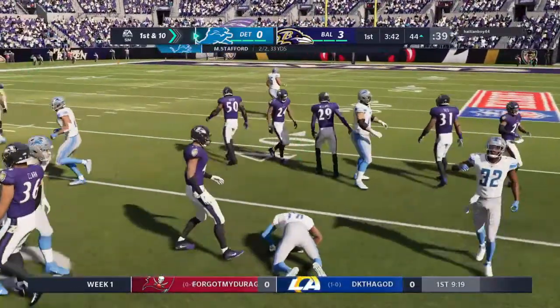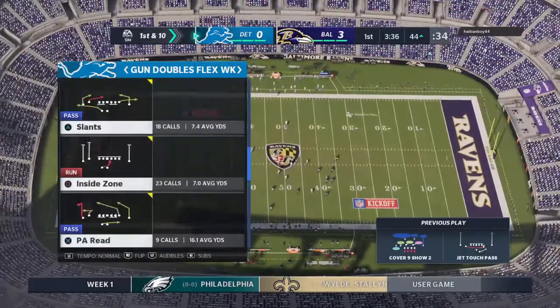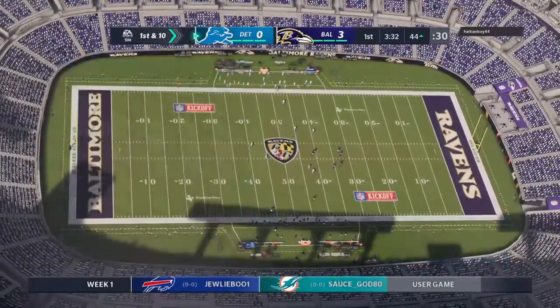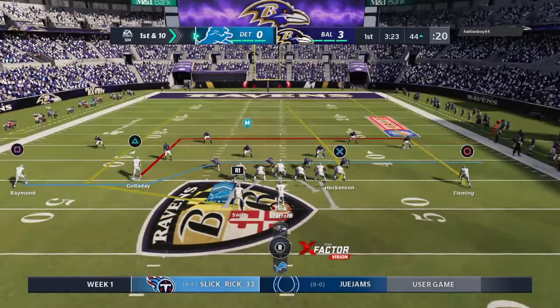It across midfield inside the 45. Another strong gain on the last 2 plays. They've moved it a combined 33 yards. 1st down, Lions. So in Raven territory now. Here's a 1st and 10 at the 44-yard line.